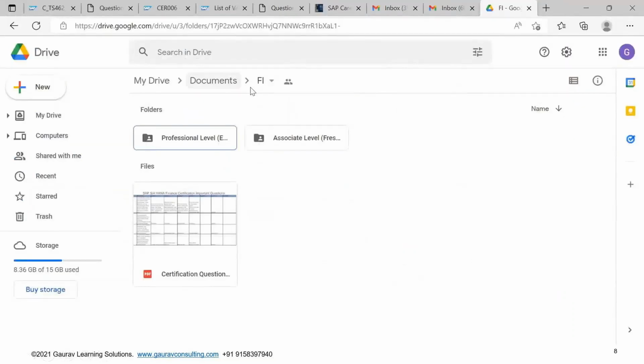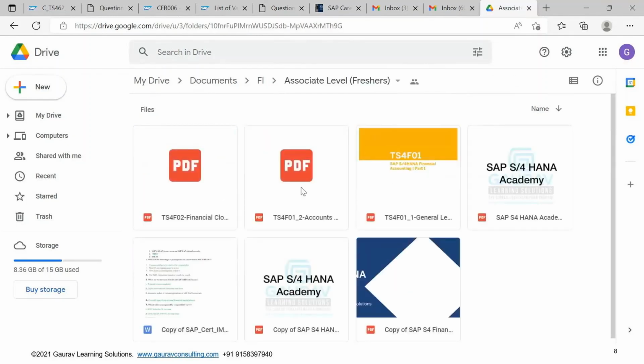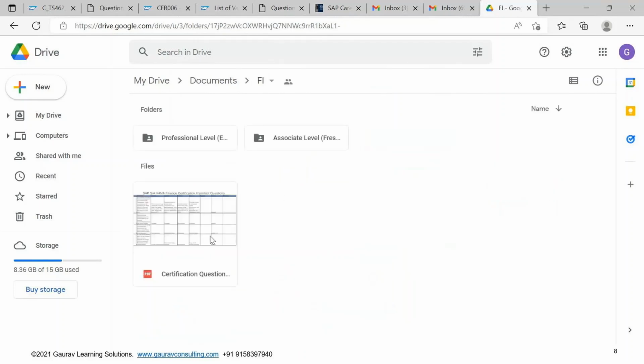You can see for FI, you'll get access to this shared folder. If you are registering for the professional level exam, then this is the folder. But if you are a complete beginner, then you will get access to this associate level program. These are some of the standard documents we provide along with the important certification questions. You can see the copy of SAP certification important questions. Along with this, there is another important set of questions that we have introduced. Let me copy this also into this one.